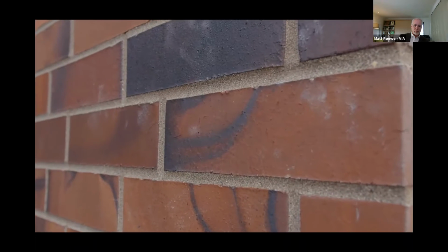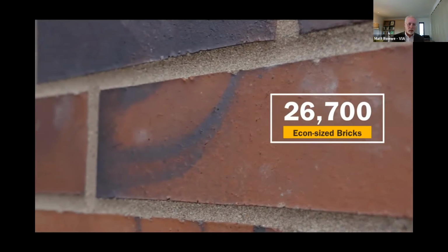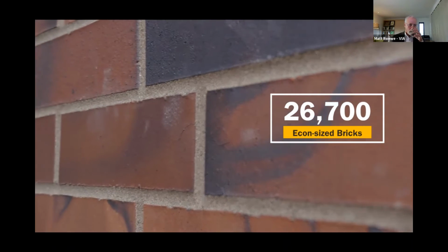We used a larger format brick, which was more in keeping with the scale of the building. And the brick also has a lot of color variation, which adds interest within a pretty simple material palette. It has a smooth texture, which creates a more modern aesthetic.